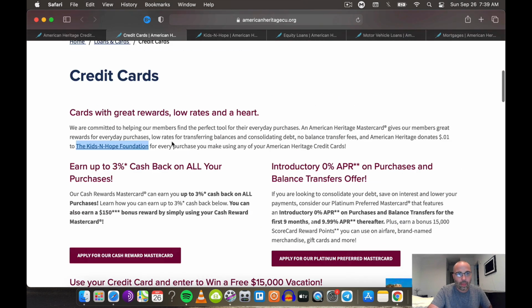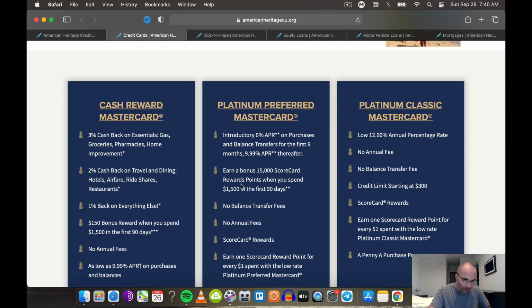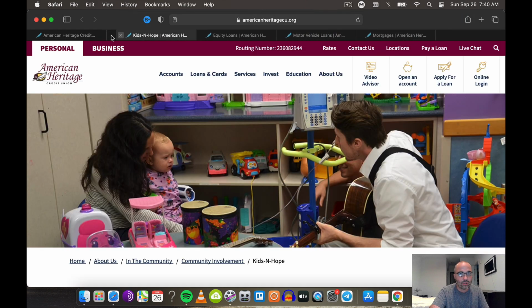Now, the penny a purchase program is basically American Heritage donates a penny to the Kids in Hope Foundation for every purchase you make using your credit cards. Now, one of the credit cards is going to have a 0% balance purchases and balance transfer for 9 months, almost a full year, and 9.99% after that. The other one is going to have 3% cash back on all purchases, all, no limit to that whatsoever. I also like the credit cards because they're going to have no balance transfer fee, no annual fee, which is pretty good.